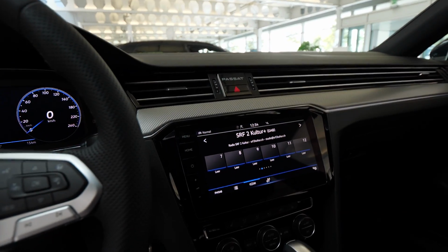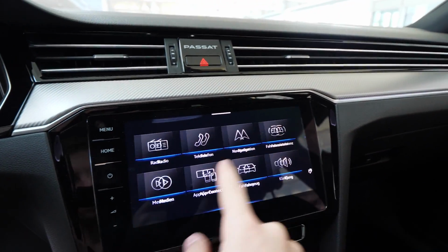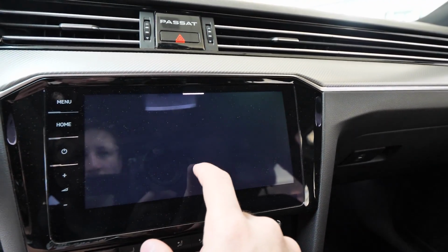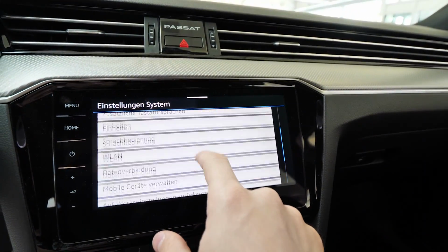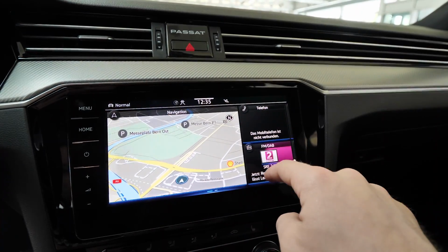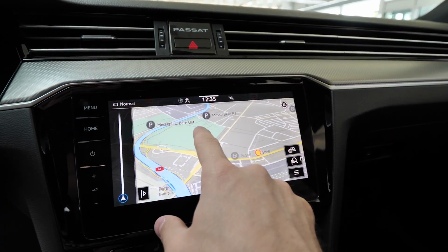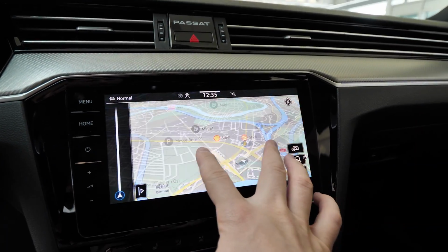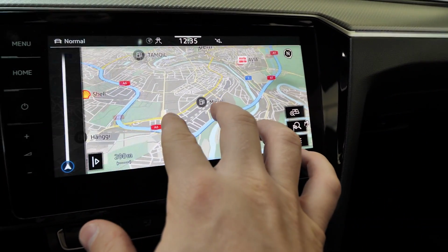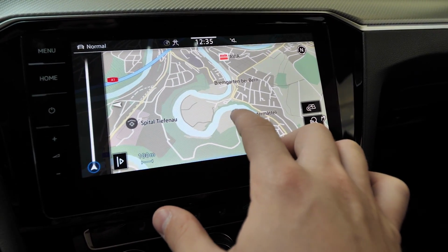And yeah, let's show you a little bit of the multimedia system. I think you already know it from my other videos. It is very responsive. We have a glossy screen here. You can adjust every single information. You can change the language, time, also kilometer, miles, Fahrenheit or Celsius. Here is the home screen. You have a great navigation system with all kind of information. It's very smooth, one of the best on the market. You can see how smooth it is. You have there all kind of information, everything you need. It's right here on the navigation, and it works perfectly.